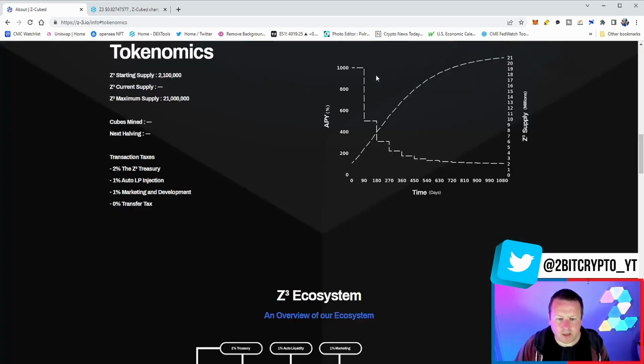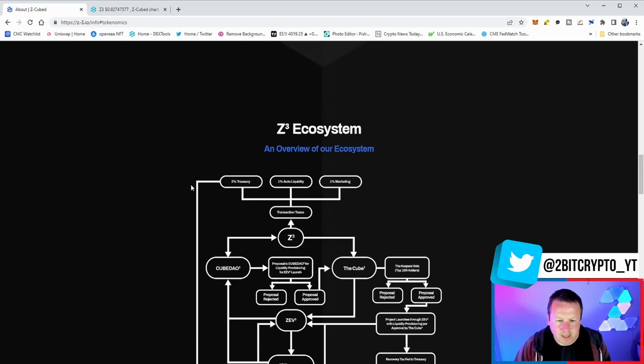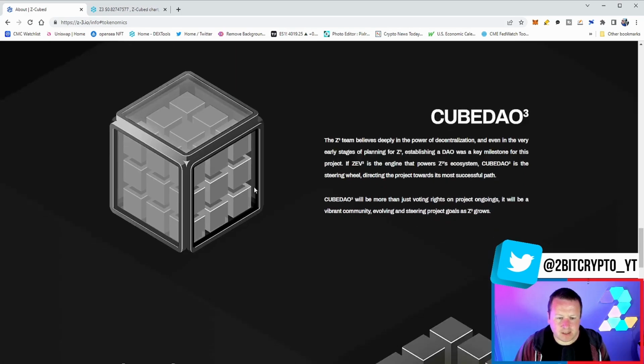So taking just a quick look at tokenomics, just so you guys know, the starting supply was 2.1 million, max 21 million, aligned exactly the same as Bitcoin. And you can see there transactions have 2% to the treasury, 1% is an auto LP injection, 1% to marketing, and a 0% transfer tax. There is a ton to this. You've got Cube DAO, the Cube, ZEV3, the treasury. There is just so much that goes into this project that's absolutely insane.